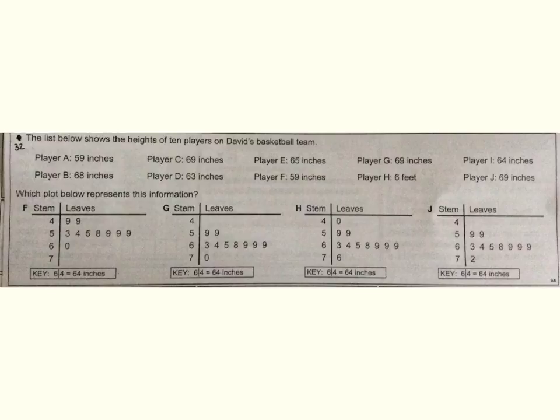Number 32. The list below shows the heights of 10 players on David's basketball team. Player A, 59 inches. Player B, 68 inches. Player C, 69 inches. Player D, 63 inches. Player E, 65 inches. Player F, 59 inches. Player G, 69 inches. Player H, 6 feet. Player I, 64 inches. Player J, 69 inches.